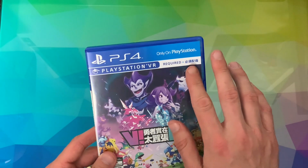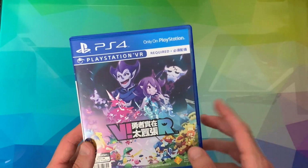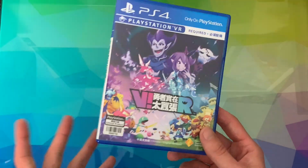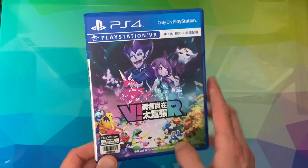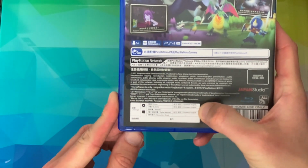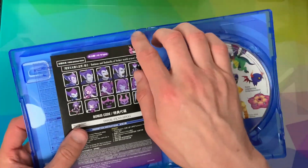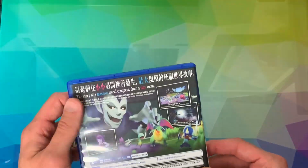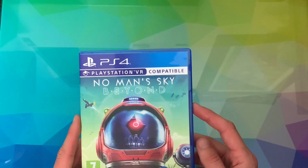So it was released in China, but I think this is the Hong Kong release. I think it might also be released in Japan, but this has got the English subtitles. You can see at the bottom there. So it's always good to double check that if you can, and just make sure that this is the one that's got the English subtitles. Here's No Man's Sky Beyond.